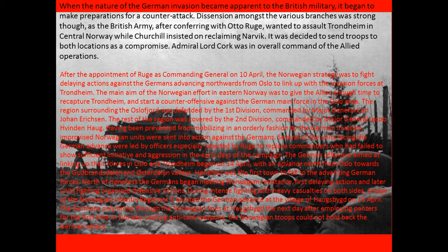Hevenden Haag, having been prevented from mobilizing in an orderly fashion by the German invasion, improvised Norwegian units were sent into action against the Germans. Several of the units facing the German advance were led by officers especially selected by Rouge to replace commanders who had failed to show sufficient initiative and aggression in the early days of the campaign.